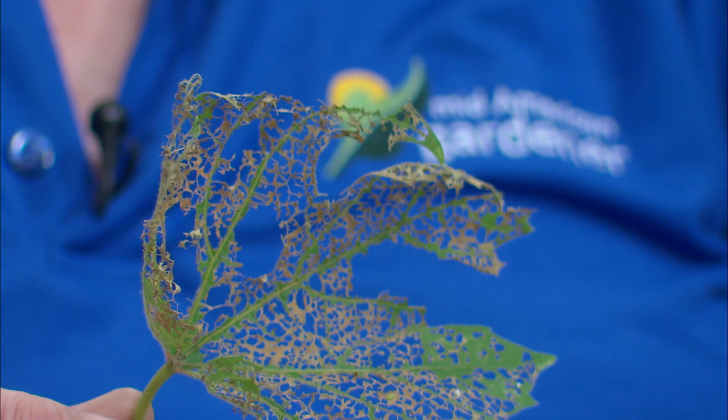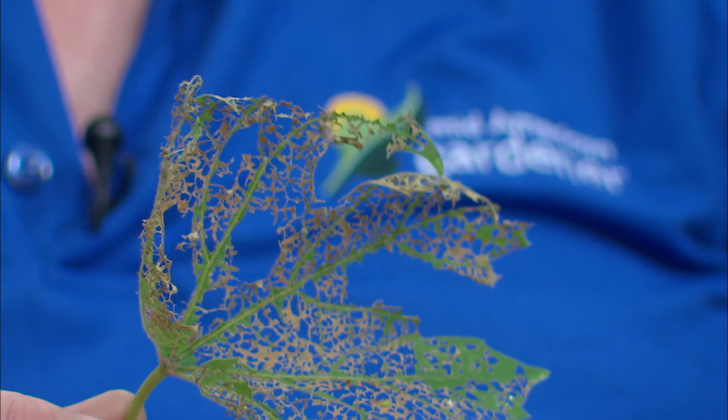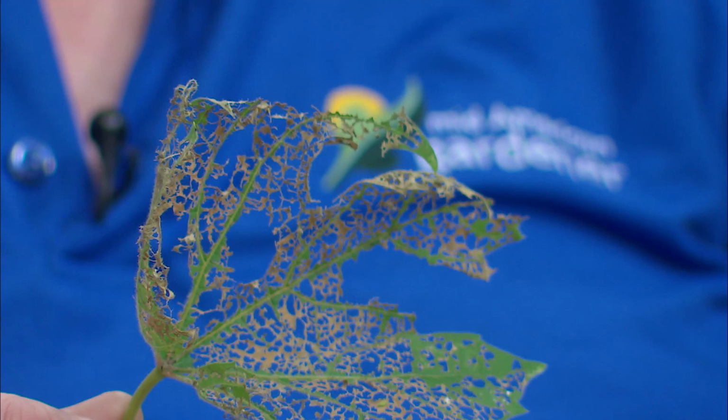And they'll feed, like I said, for about 6 weeks, till about the middle of August, and then they'll kind of tail off. This damage, because it occurs in the second half of the season, is not a major harm to the health of most plants. The trees or bushes may not grow quite as well, but they're not going to die from it.